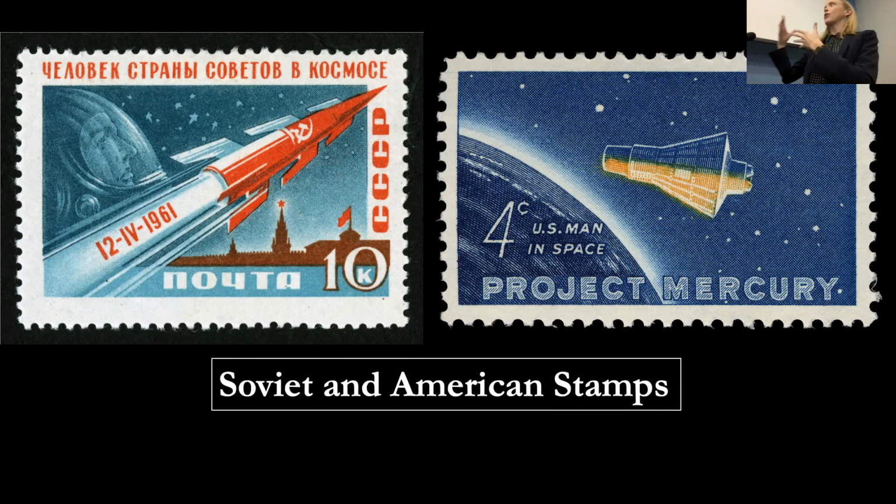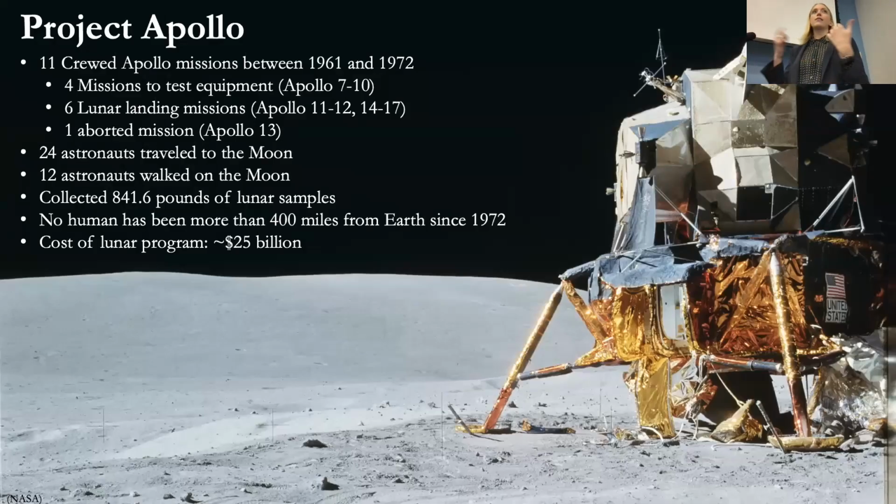So the Soviet program, you can see, cool, it looks like something of the imagination. The US program, you can actually see what the spacecraft looked like. This one was based on John Glenn's orbital spaceflight. So that last stamp with the Soviet one was done in honor of Yuri Gagarin's flight. Now that's the first human spaceflight. It was a Soviet Union accomplishment, again, a Soviet first in the space race.